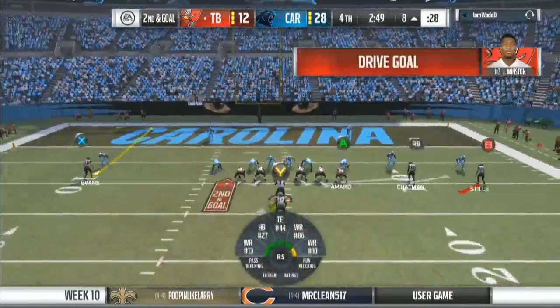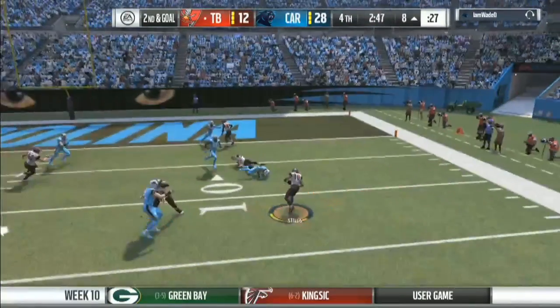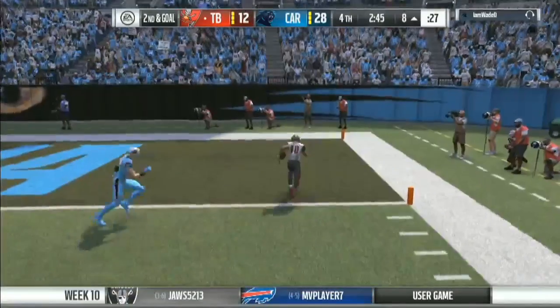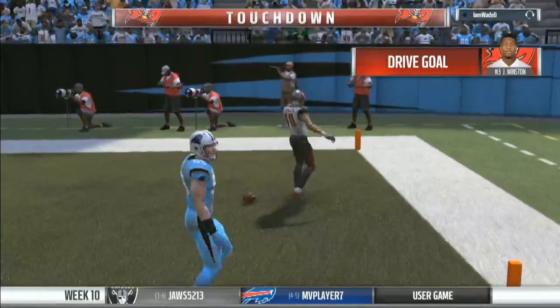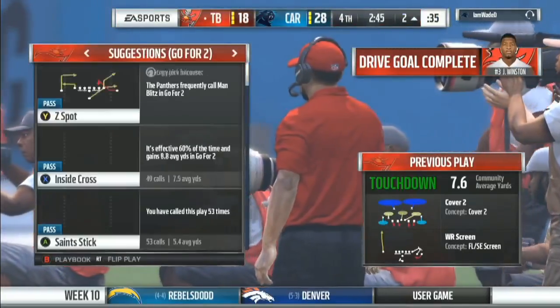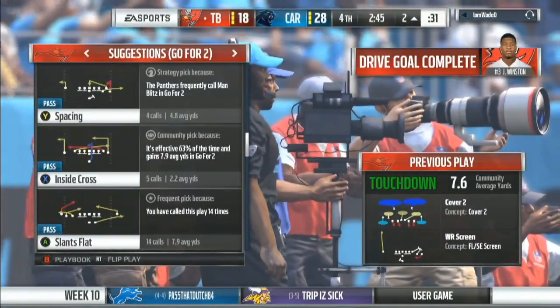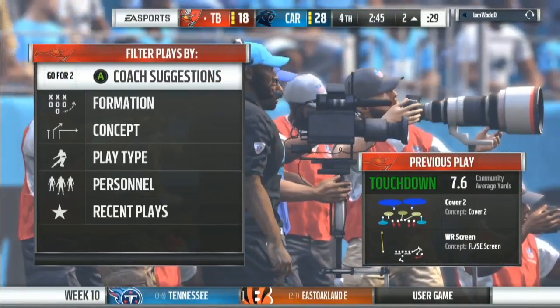Looks like the defense in press coverage here. Now Jameis on second down. It's caught. Stills, right side. And he's into the end zone for a Tampa Bay touchdown. Kenny Stills, his third touchdown now on the year. And the Bucs are able to cut in now to that deficit.